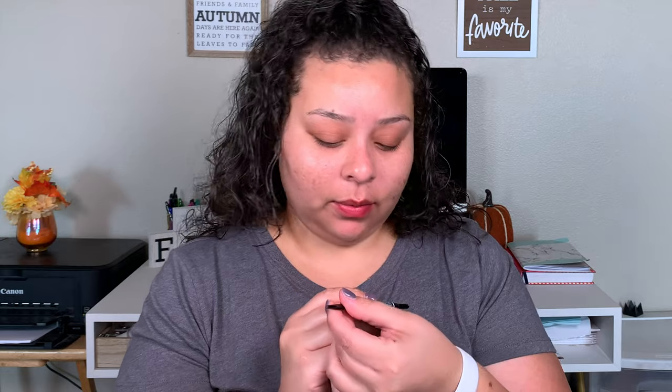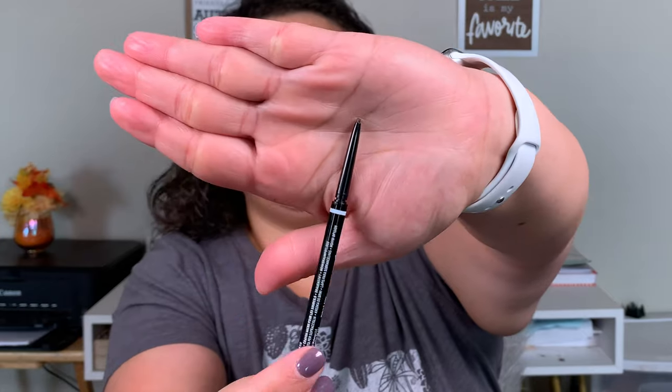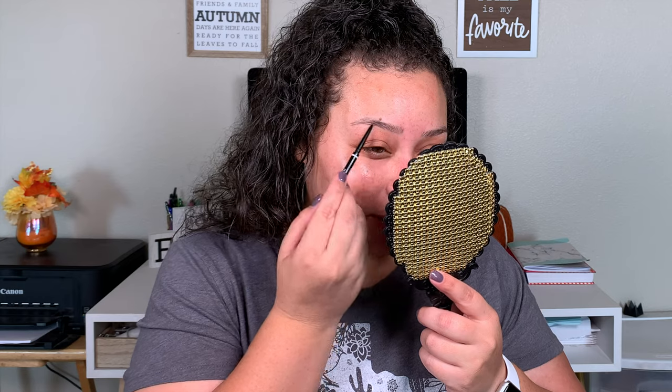Okay, 15,000 years later, I keep getting nitpicky, but I'm gonna stop before I completely change the shape of my brows. So let's go ahead and get into trying out the NYX Micro Brow Pencil. And I got the shade Espresso. So already I don't like how the tip is whenever you first buy it. Why is it a flat tip? Why doesn't it come to a point? Already don't like that. Anyways, let's go ahead and just start doing them.